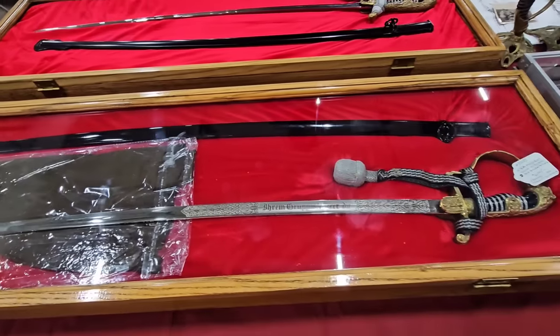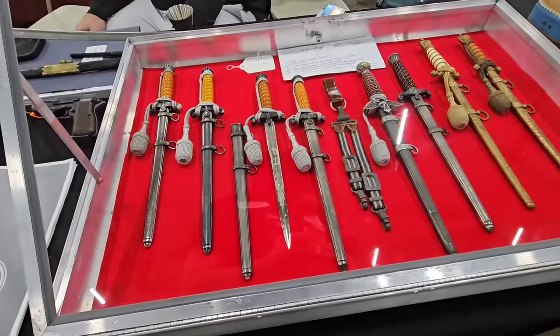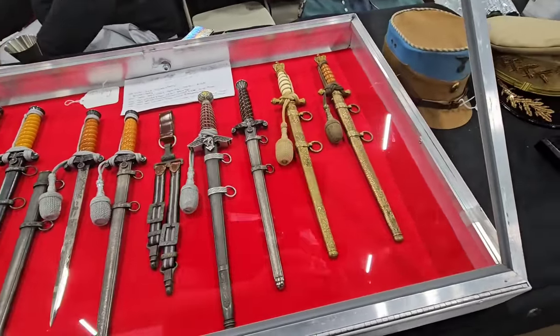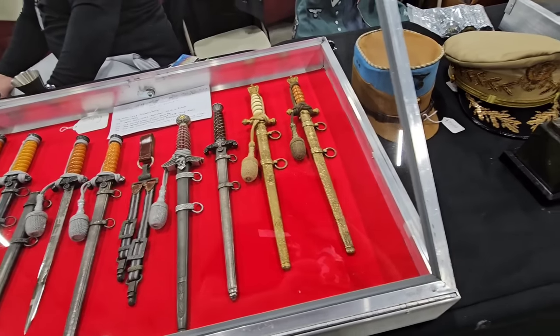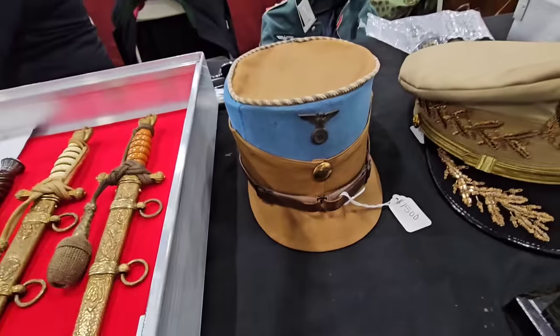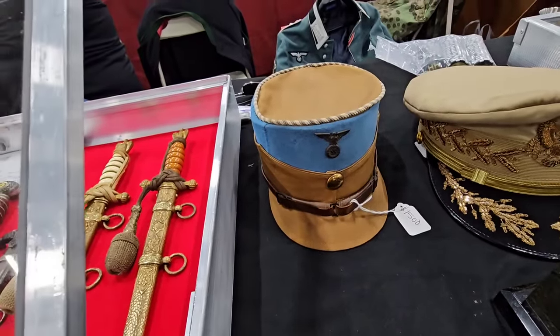Not so much as Militaria, but... Got some real nice army ones. Luftwaffe. Kriegsmarine. S.A. Kepi.